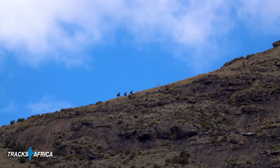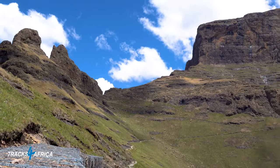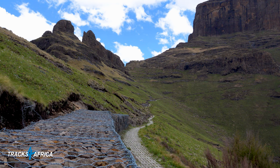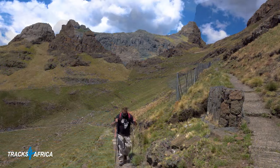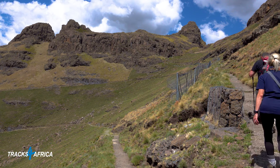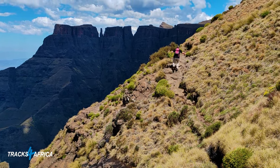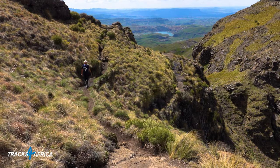The Tugela Falls and Chain Ladder Hike is 6 kilometers one way to the falls viewpoint on top of the amphitheater. Mont-aux-Sources is the highest point in South Africa, sitting at 3,050 meters, over 10,000 feet above sea level. A basic level of fitness is required for this hike. The starting altitude of 2,500 meters can be an issue for unfit hikers.